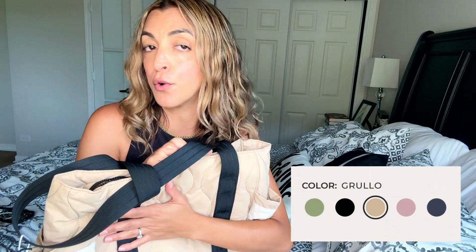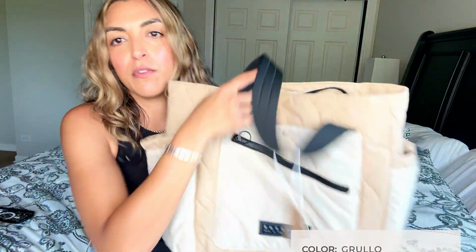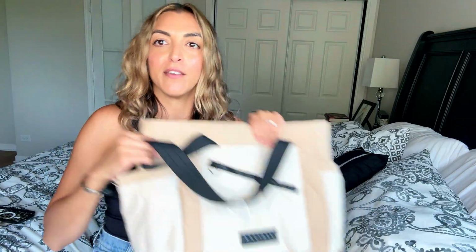This one's in color Grudlo, so pretty cute. I like that it was beige and black because I feel like that's my life. It's all beige and black now. Okay, so let's open her up.